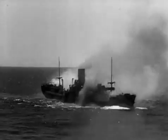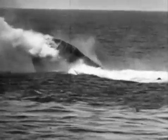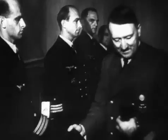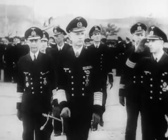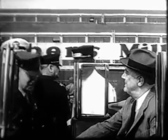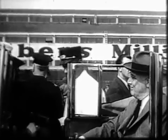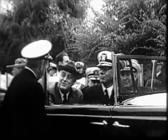Now, American ships were being sunk in home waters, and sunk at an alarming rate. In Germany, the returning U-boat crews were hailed as heroes. They called this the happy time. To beat the U-boat menace, President Roosevelt declared that America would mass produce a bridge of ships across the Atlantic.